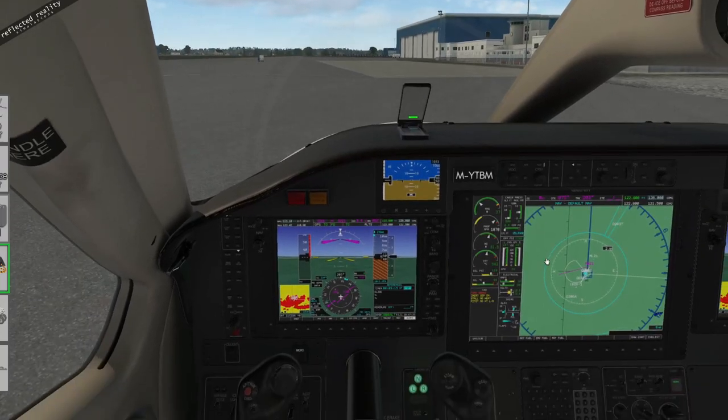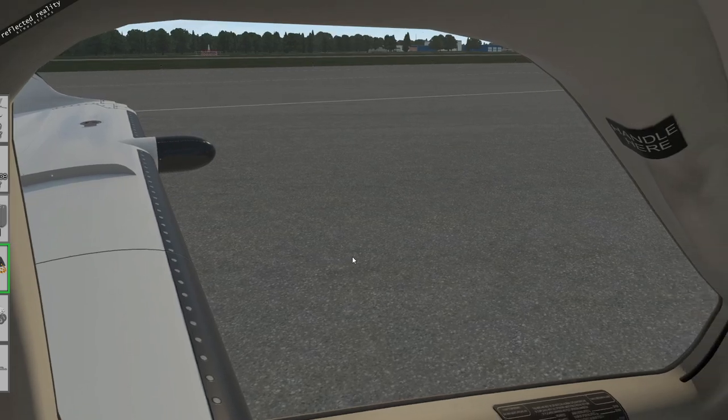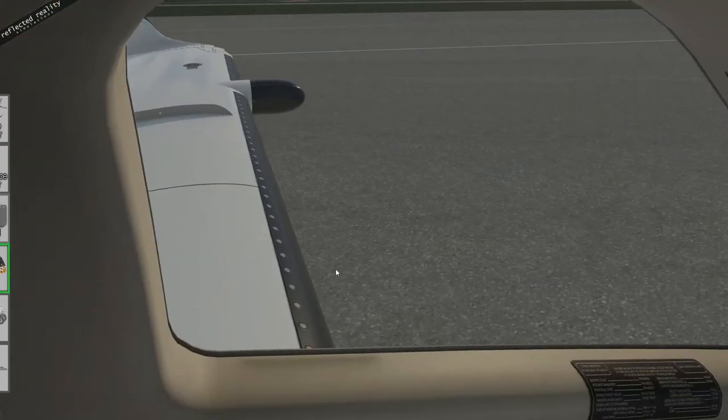And all we've got to do is wait for the next cycle of the airframe anti-ice. And that will be us pretty much there, I think. Such a good aircraft this.